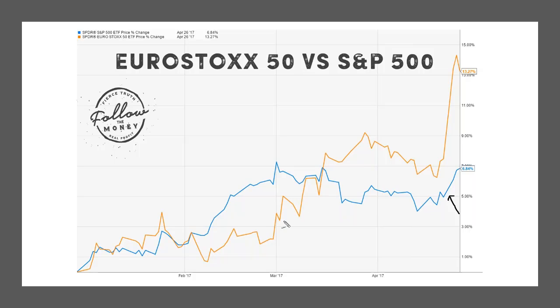But you can see the Euro Stoxx 50 really breaking out. Now notice that things were not so hot for Europe in February, and this was because there were concerns that the Netherlands election, which was held in March, was going to also have another populist wave. Remember Geert Wilders. Well, we had a nice run in March, and then things slowed down again here in April.